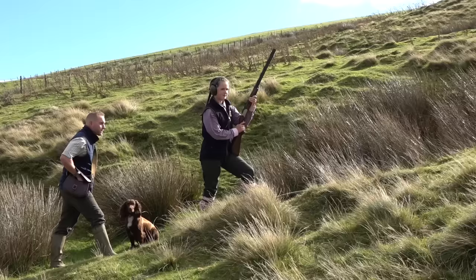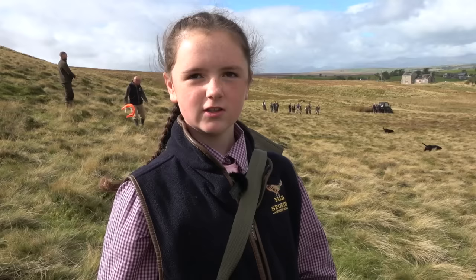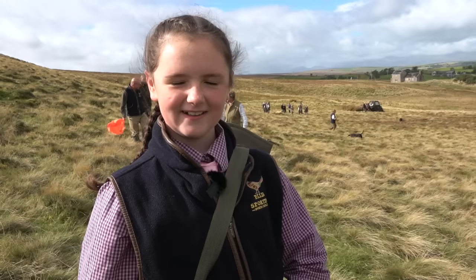Ten-year-old Macy Lee has been beating with her spaniel before. This is her first time on the peg. I've done clays before today. This is my first time on game, and I've shot two partridge. Fantastic. That must be exciting. Have you enjoyed it? Yeah, I've enjoyed it. They're not quite the same as clays, are they? No, they're much faster, and with the wind, they're going way too fast.